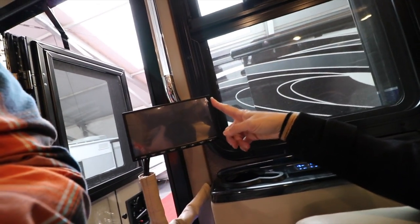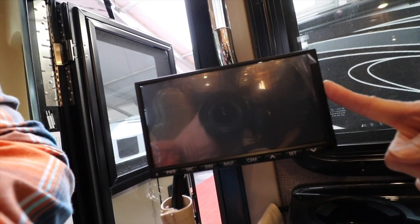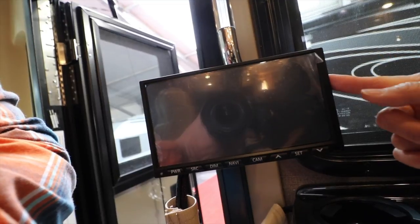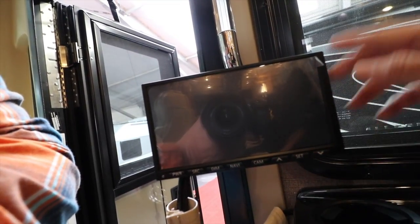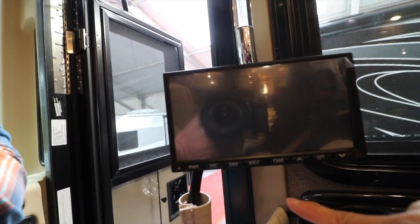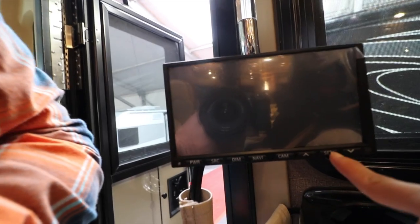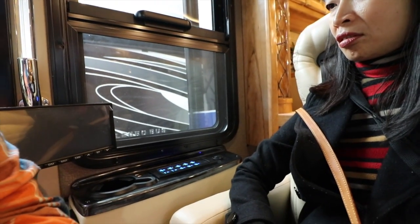It's the first thing we saw in Tiffin. We don't know what this is, right? It's a map. Is it GPS? It says, is that GPS? Yes, Navi. So it's got cameras, Navi, and the map on there. It's probably for when you're helping the driver pilot where to go, maybe.